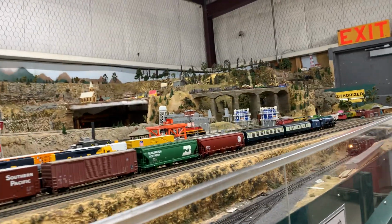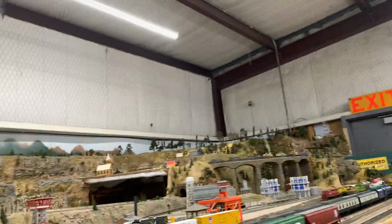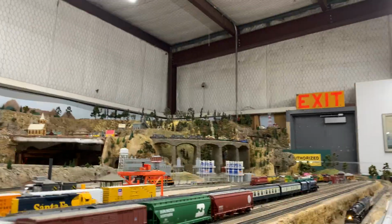I probably wouldn't know how to drive one of these. Yep, you're good.